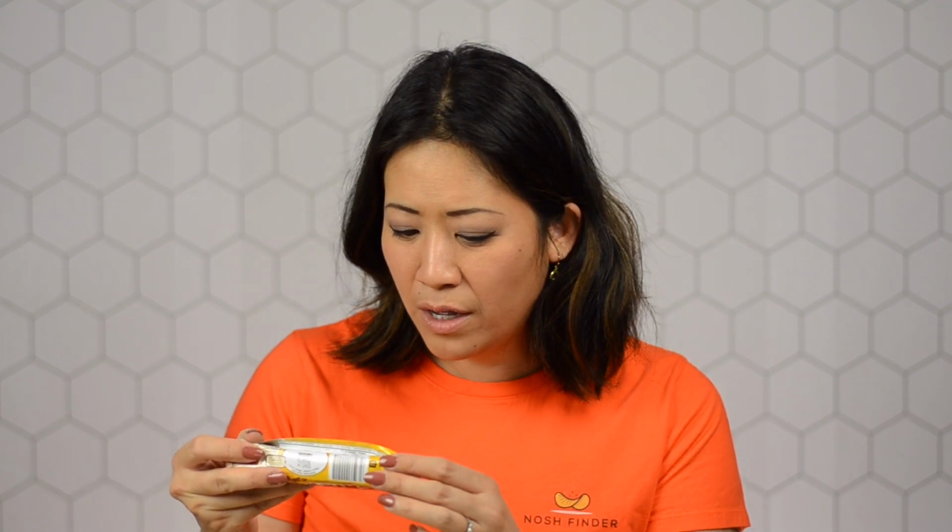So next we have Coffee Crisp. This bar originated in Canada in the 1930s. The ingredients include some sugar, modified milk, cocoa butter, cocoa mass, coffee, more cocoa, and some natural flavors. All right, let's open it up and see how it tastes.